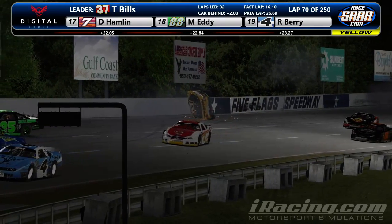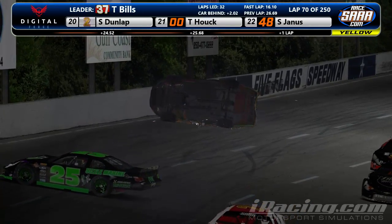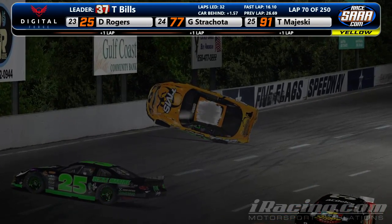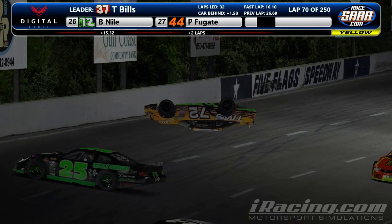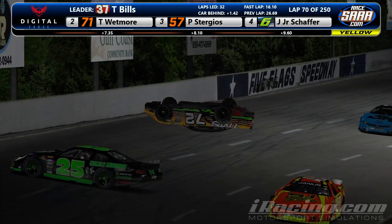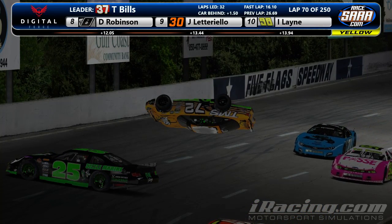Sparks are going to fly for the 72 machine. He's going to continue to roll, and no number up on top. It has been completely scraped off and officially ending up turtled, as they call it. That is like a turtle on its shell, the term when a car ends up on the roof, and he's going to need it pushed over.